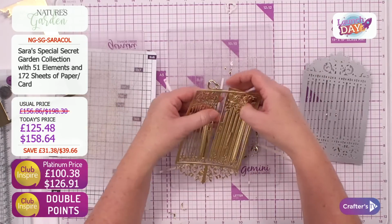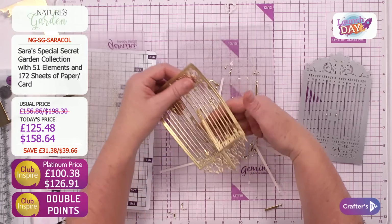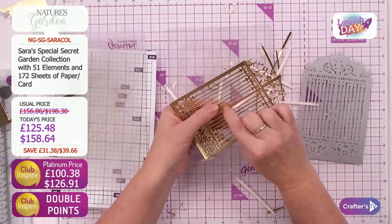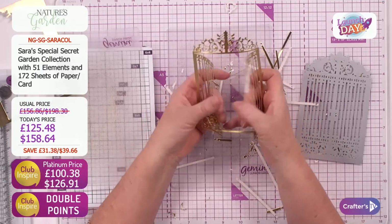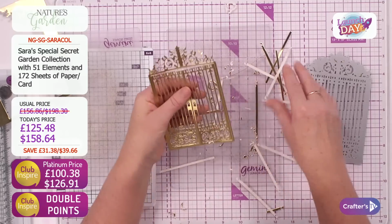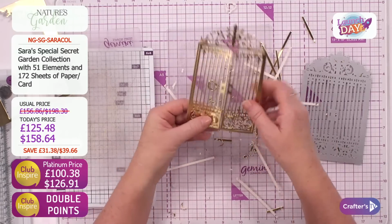So I'm just taking these bits out so you can see they all come out, but there's a lot of little die cuts, but you can see all of them cut perfectly. You've then got even your gates that open as well, which is amazing. Isn't it? Yeah, absolutely. I love the detailing on the top of those gates as well. Oh, it's so nice, isn't it?